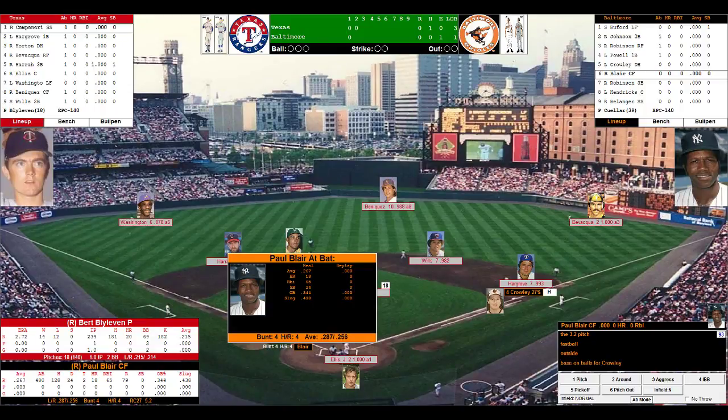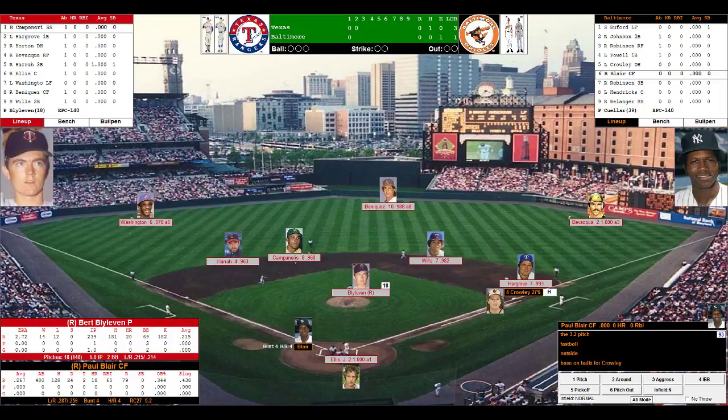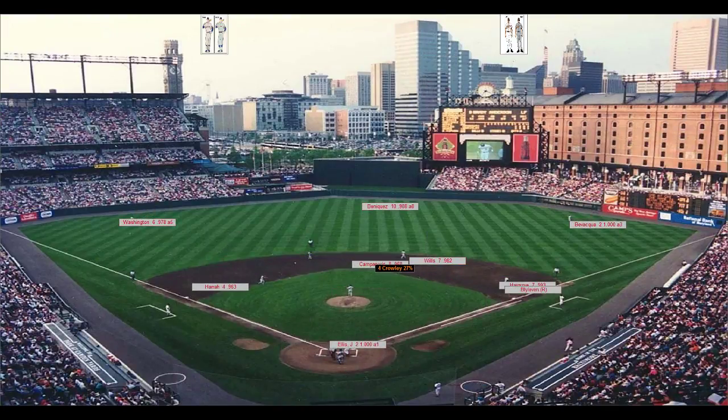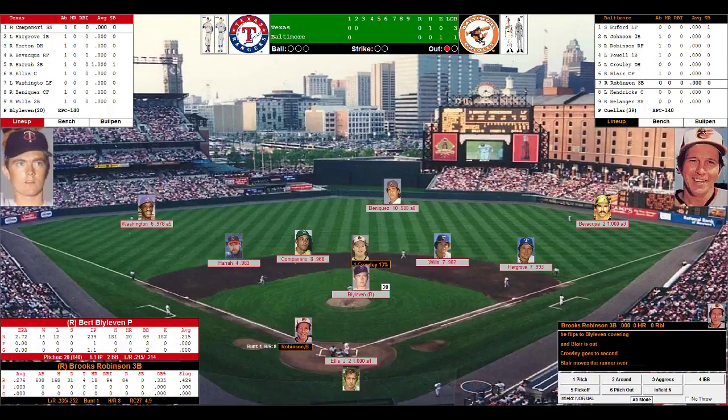And the dangerous Paul Blair steps to the plate. The Orioles center fielder batted .267, 18 home runs and 65 RBIs. Crowley's being held on at first by Hargrove. 4 out of 10 for speed, 27% chance of stealing second base. Rangers are looking to turn 2. The windup and the pitch to Blair. That's grounded to Hargrove, who flips to Blyleven for out number 1. Crowley advances to second base.